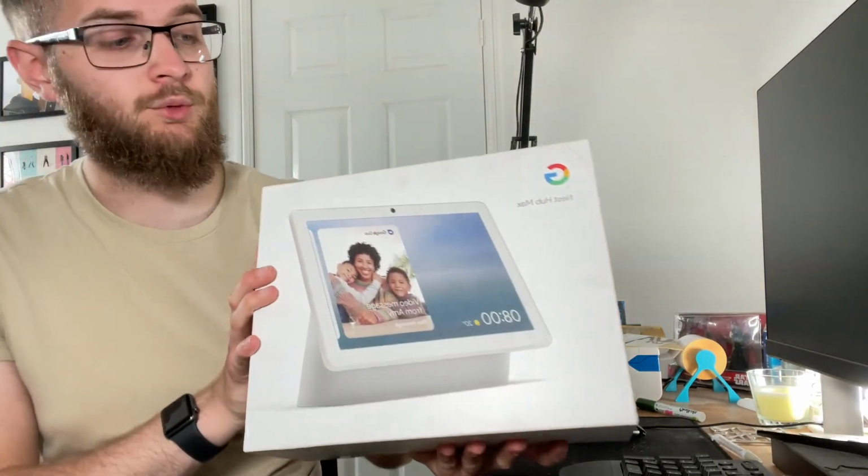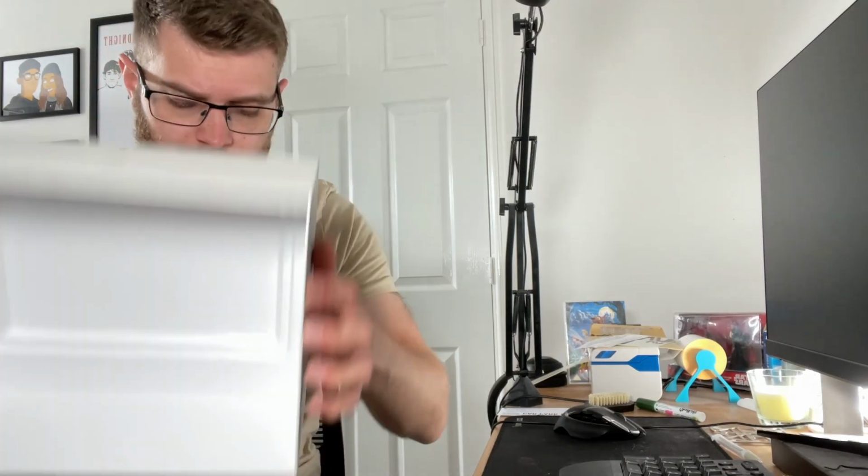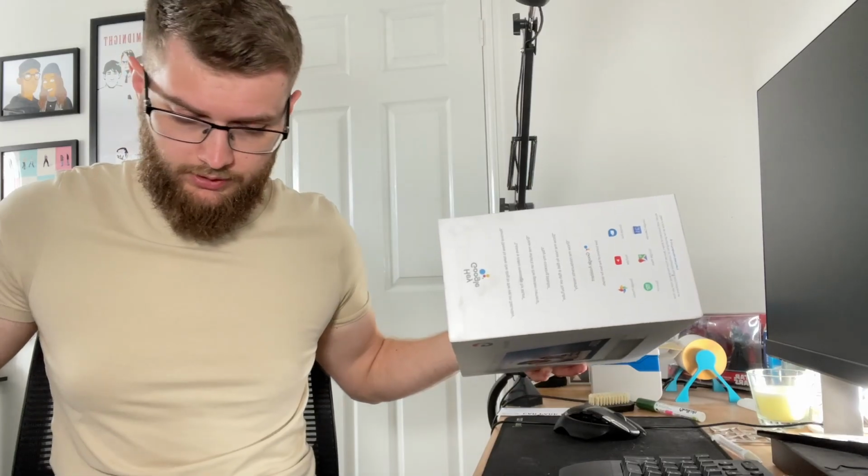Now, first £100 item. Paid 20. Pretty much new, never been used. It's a Google Nest Hub Max. I opened it up and it still had the plastic cover on the screen, and it's all in really good condition. I was debating whether to buy it because you just don't know if it's going to work, because it is a powered plug-in one.